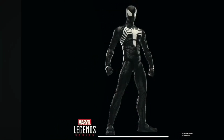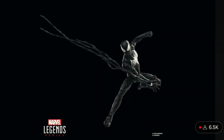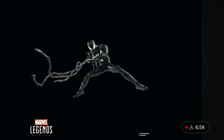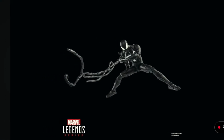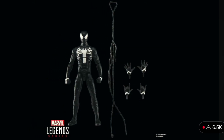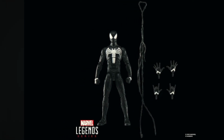But yeah, this is a really good looking suit. Also comes with like a tendril effect that's also black, but can be like him web slinging. Highly articulated. Got the new articulation scheme. It just looks really, really good. Got the reverse ab crunch, all pinless arms and legs. And the head sculpt looks great. Everything about this figure is like, yes, please.